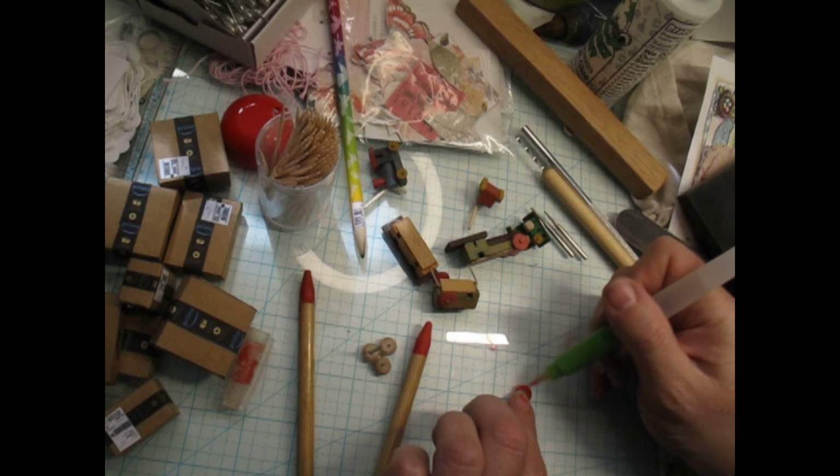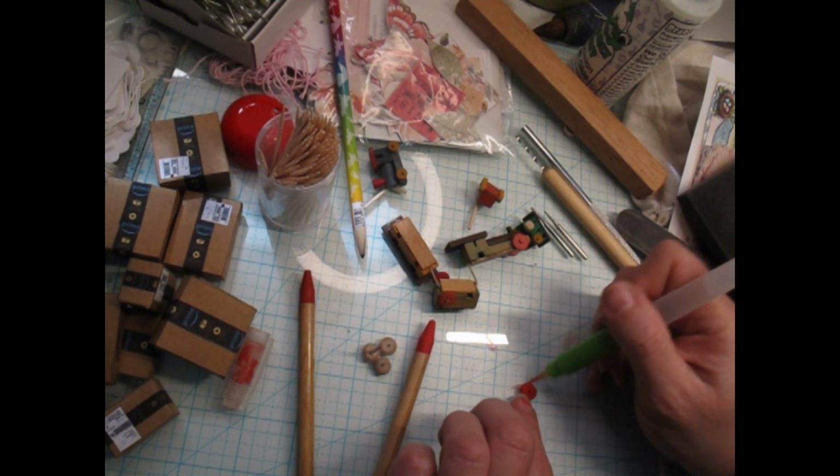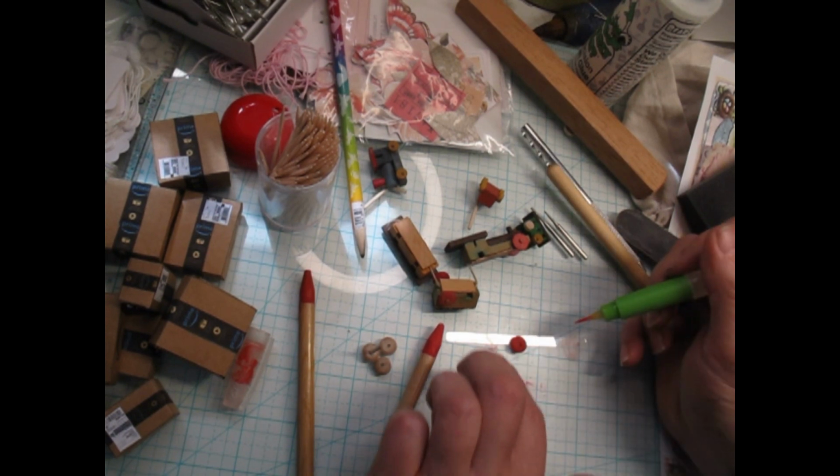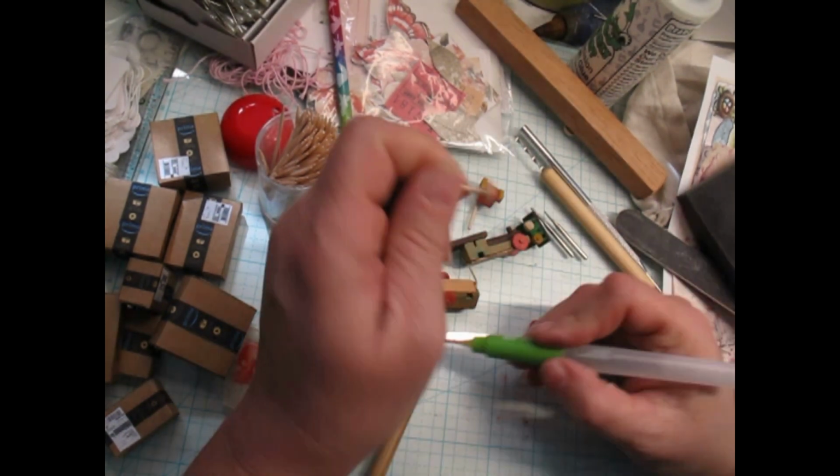Hope you guys are enjoying this. This has been fun. I really am excited to have these, you know, cleaned up and with all their parts. Wouldn't that be, isn't that awesome?